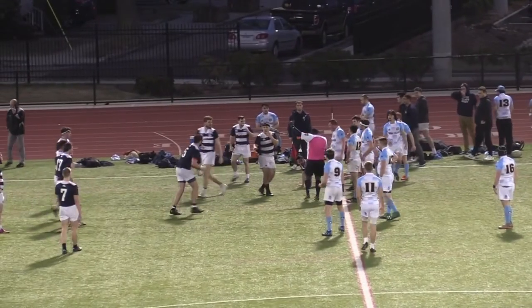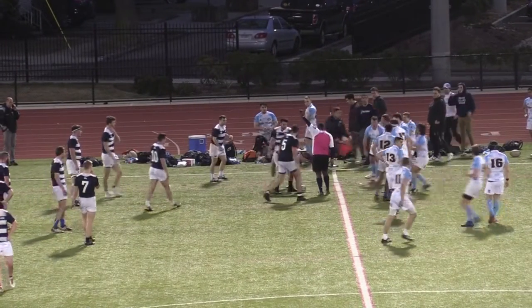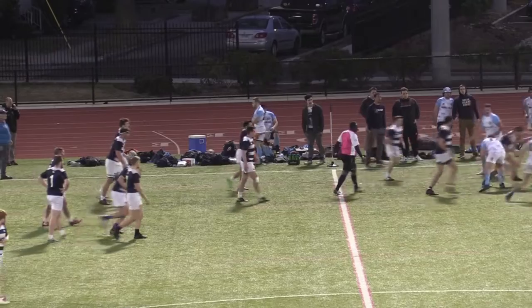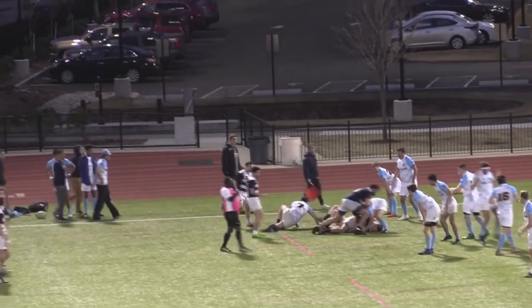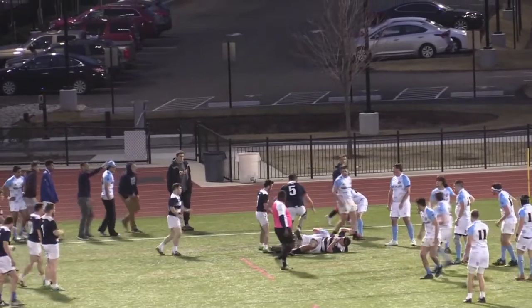Here's Roger Williams, still has the ball. Yeah, looks like a penalty to them again. They're taking the quick penalty this time. Driving. Keeping the ball.